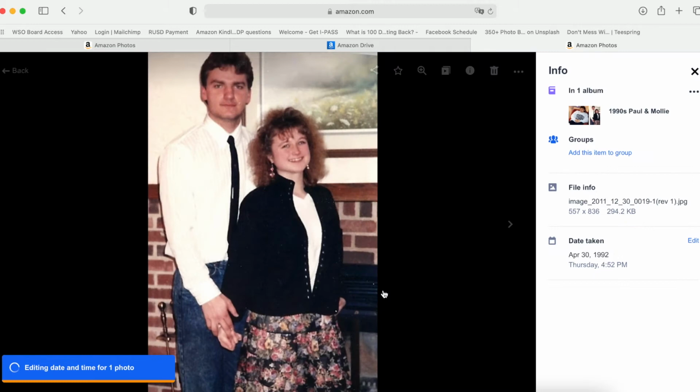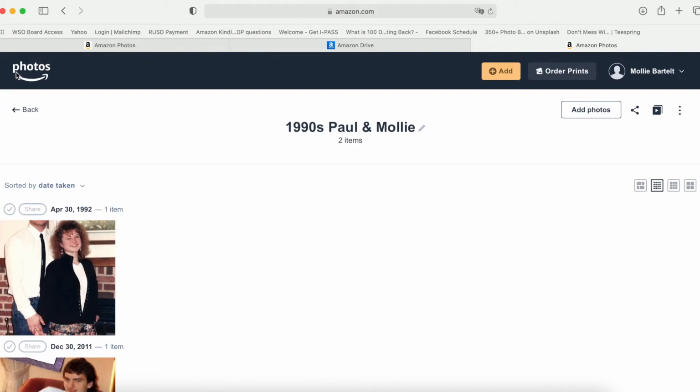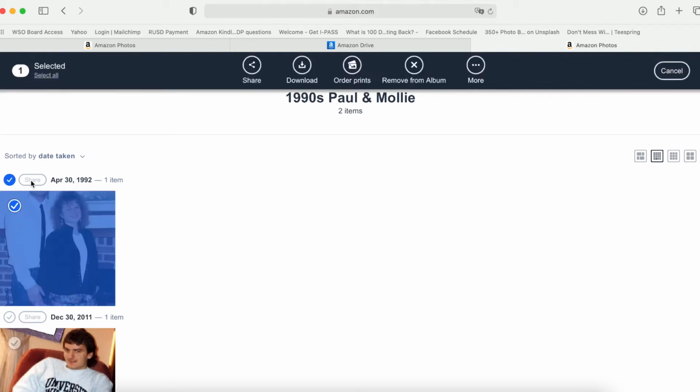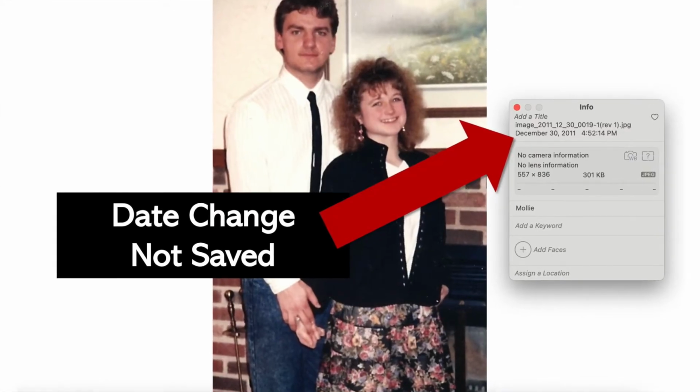So it is handy that the program saves the date here, okay? So when I click the back button, now you can see that photo is 1992. I'm going to check it and I'm going to download the photo, and then we're going to examine the metadata of the picture that was downloaded. We want to know if that date change stayed, and it doesn't, which is kind of disappointing. So not only can I not add tags or descriptions to the metadata, the date doesn't stick when I download the photo.